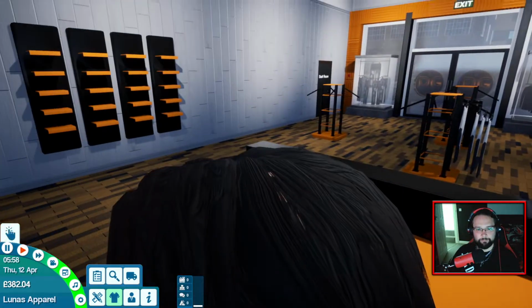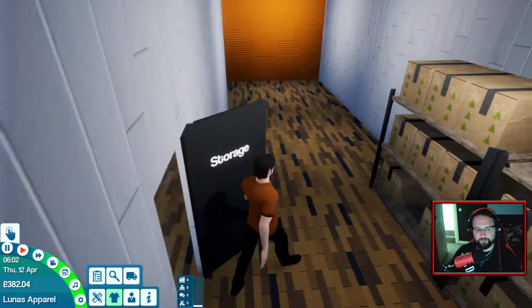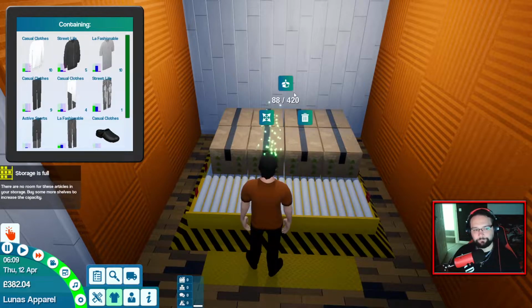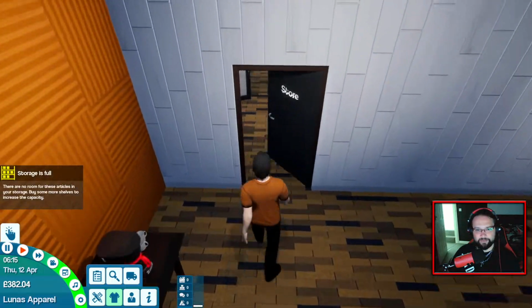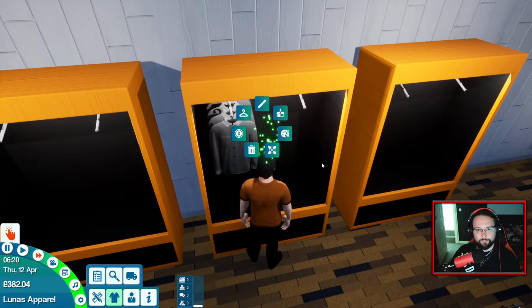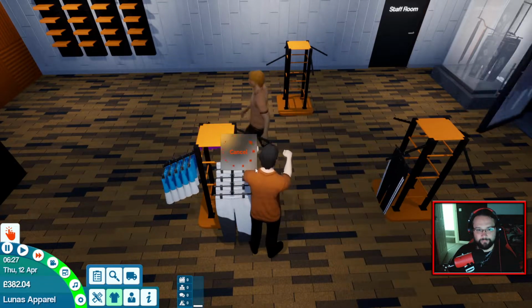Don't you do it. But eventually I will have other staff here as well. Plus, I've done it so that it's early, so I could get all this mess sorted out. Storeroom is full. That's fine. We do need to replace these soon. I was kind of hoping I can fill most of them up.